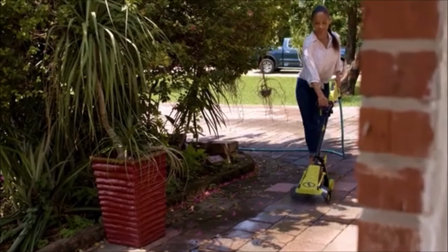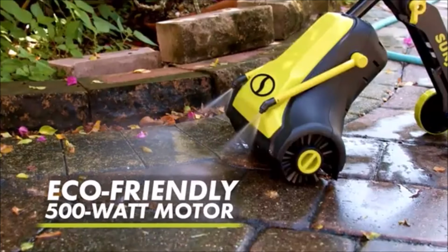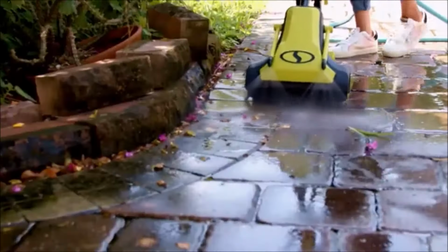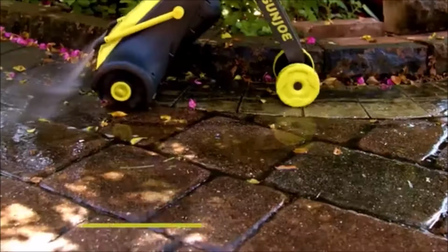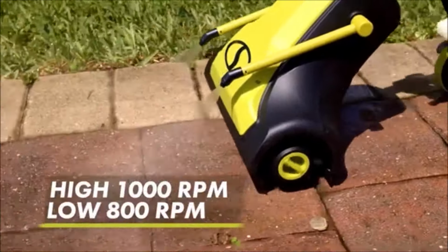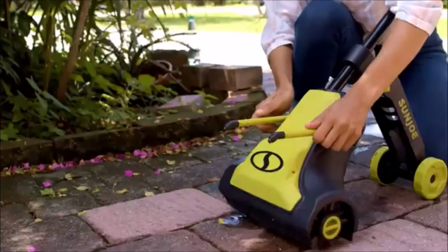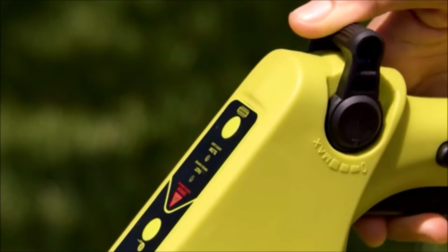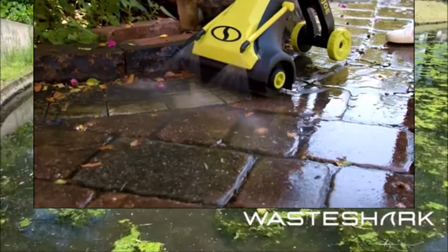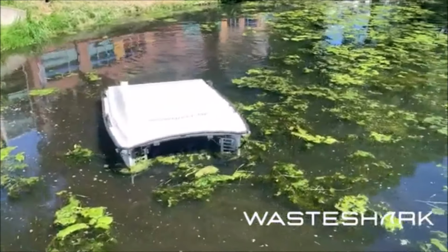Give your outdoor space a fresh look with the Sun Joe Cordless Patio Cleaner. This powerful, cordless scrubber removes dirt, moss, and grime with ease. Powered by a 24-volt battery, it delivers a deep clean without the hassle of cords or gas. Perfect for patios, pavers, and other outdoor surfaces. Renew your space effortlessly.